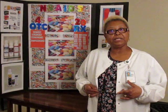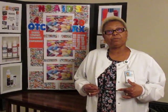If you're taking this medication for fever, you take it only for 3 days. If you're taking it for pain, you take it only for 10 days, unless otherwise instructed by your healthcare provider.